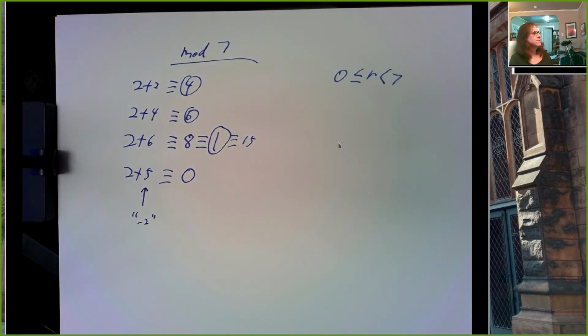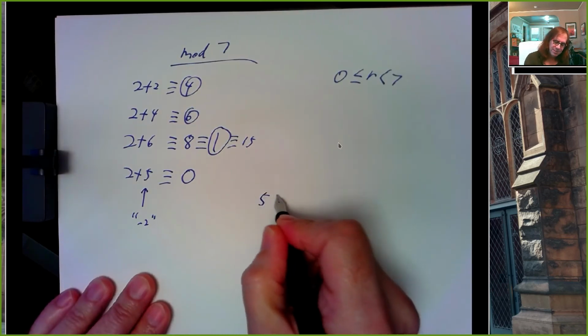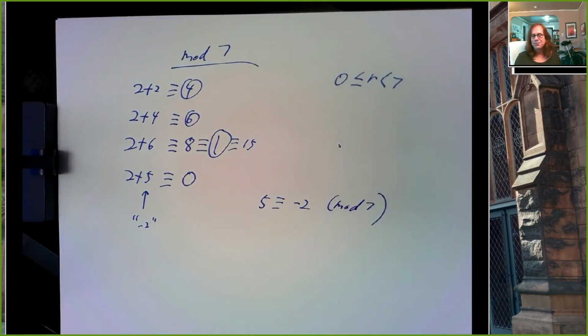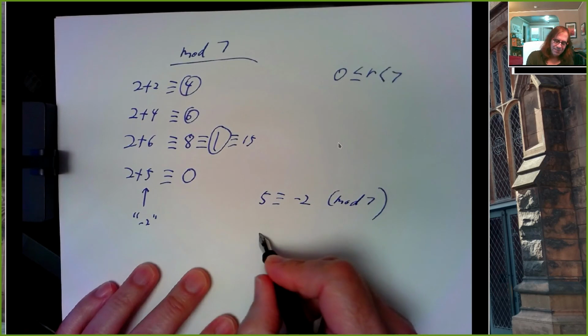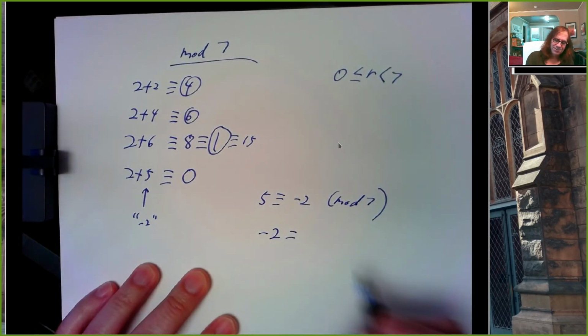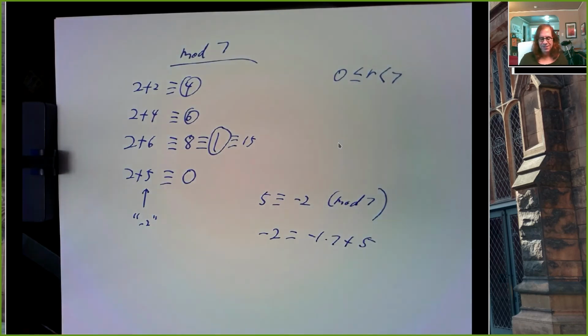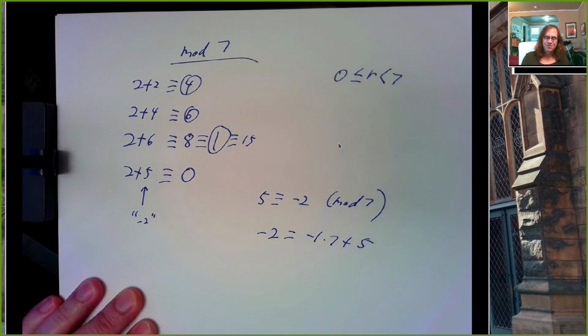What do you think? Would that be a weird thing to do, or would it be cool? Both. Good answer. It is a weird, cool thing to do, and it's totally legit. Because guess what? 5 is congruent to negative 2 modulo 7. How do we know that? Because negative 2 can be written as, you ready for it? Negative 1 times 7 with a remainder of 5. That's negative 7. You add 5, you get negative 2.